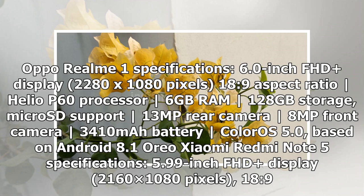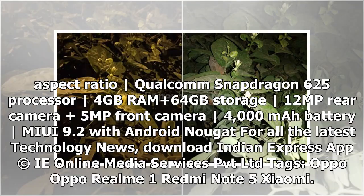Xiaomi Redmi Note 5 specifications: 5.99-inch FHD display, 2160 x 1080 pixels, 18:9 aspect ratio, Qualcomm Snapdragon 625 processor, 4GB RAM, 64GB storage, 12MP rear camera, 5MP front camera, 4000 mAh battery, MIUI 9.2 with Android Nougat.